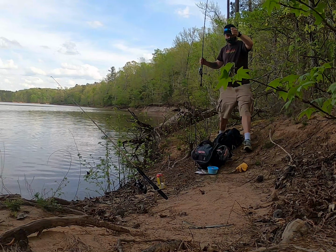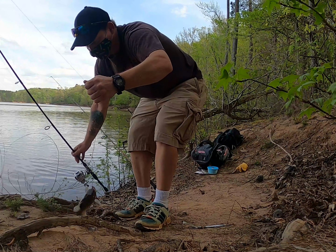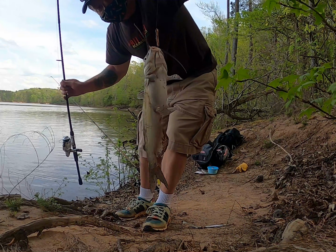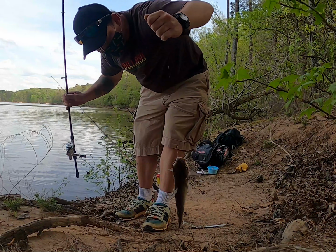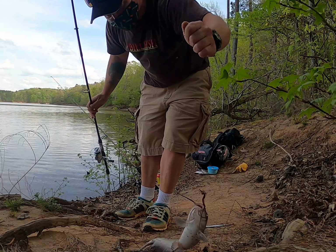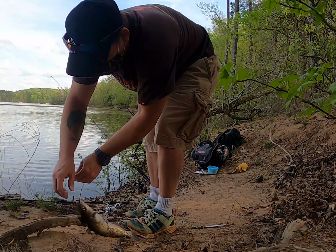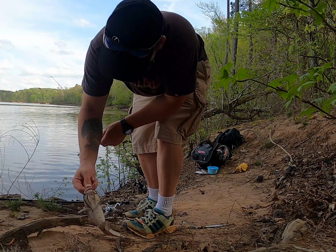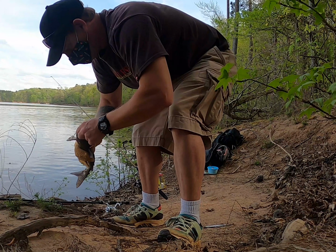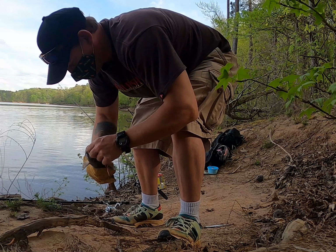Tearing up these catfish today. This looks different. This looks like a, well, I don't know. Look at that. It's a little bit smaller than the last one. Looks really close to, you know what? No, he doesn't have that gash on the side. Similar to... fishing a little bit more.